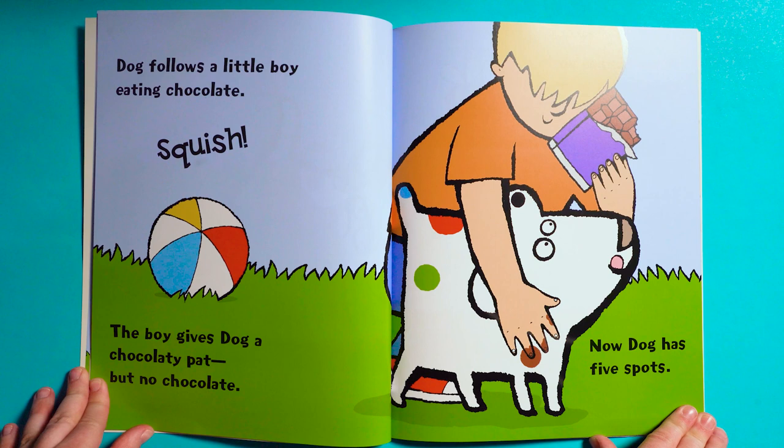Dog follows a little boy eating chocolate. Squish! The boy gives Dog a chocolatey pat, but no chocolate. Now, Dog has five spots.